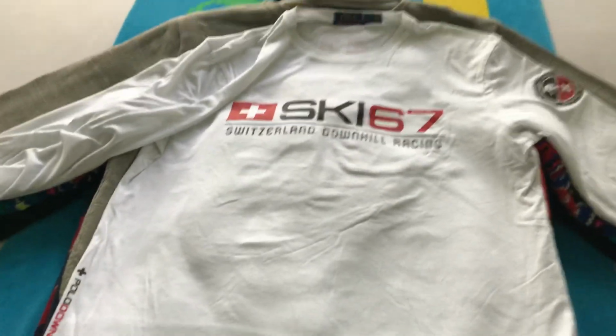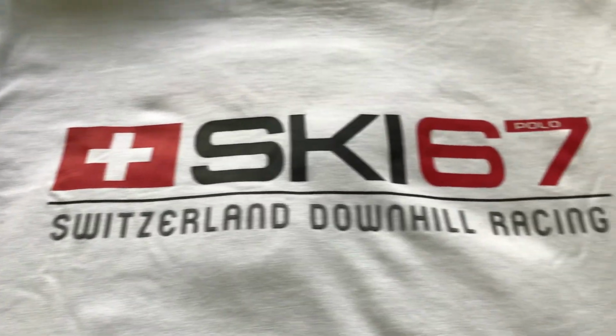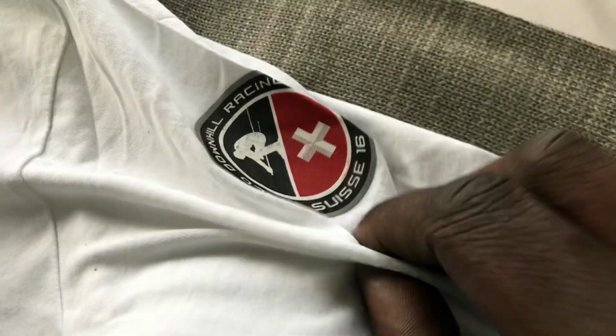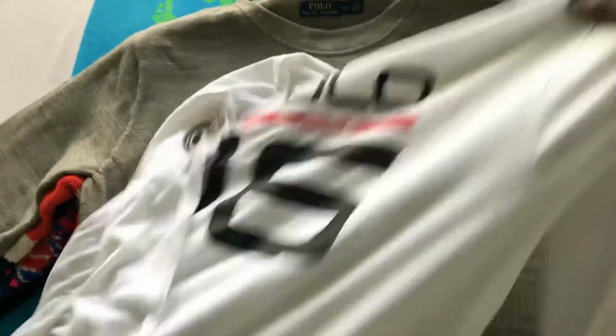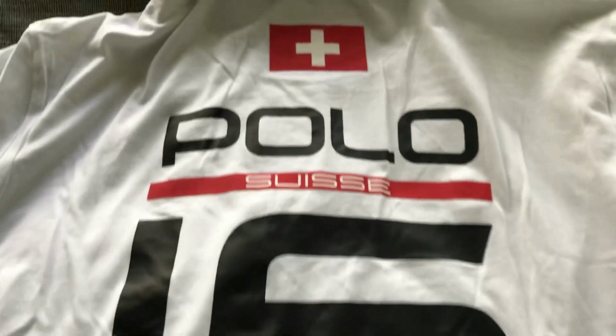I also have the long sleeve t-shirt to go with it. This one has a different graphic on it, same theme. I love how they got the Polo on the 7. That is dope. Really, really dope patch on the sleeve, as you can see. And on the back, we got Polo spell out with the big 16. Got the little flag right there. Very, very dope.